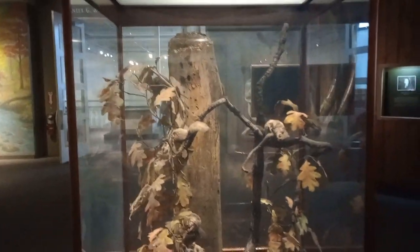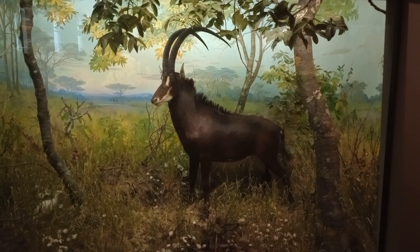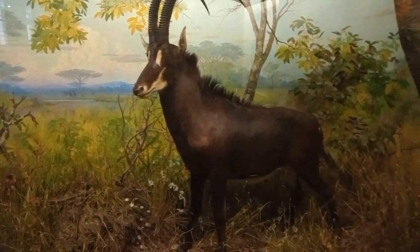Back to the flying squirrels. Sorry for the jumpy video on that part, guys. Oh, look at the bird in there. The sign says it's almost on the brink of extinction.